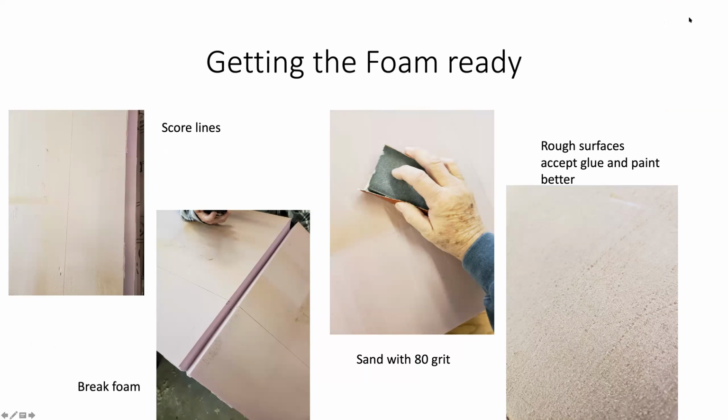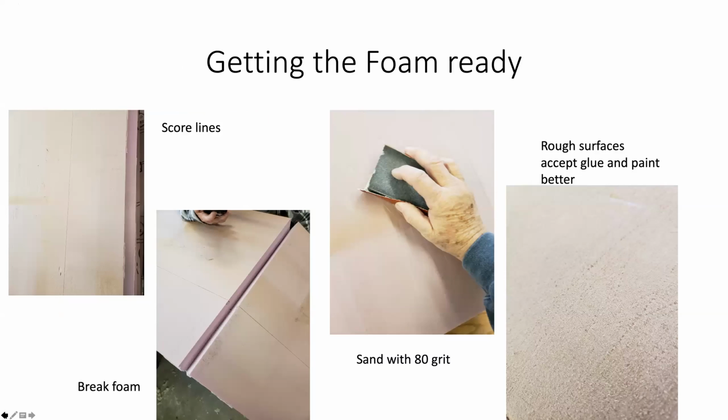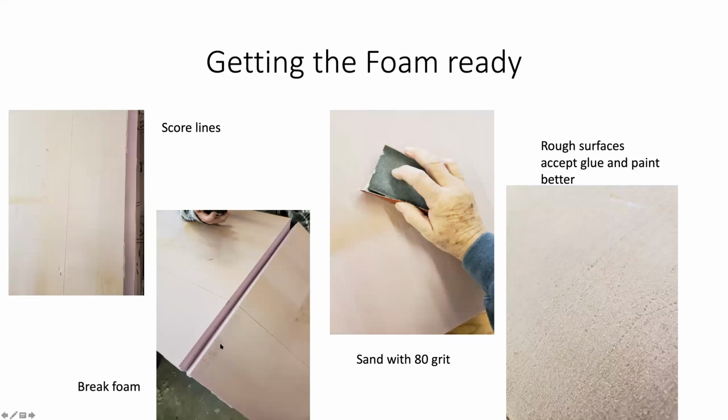I'm showing on the left score lines. When you buy a 4x8 sheet of foam, it already comes scored. Next slide. Then you can break the foam and put your tool on it and divide it up into 2-foot sections or whatever size you want. The first trick I learned after trying to paint foam and glue to it was you have to sand it. You have to rough it up.